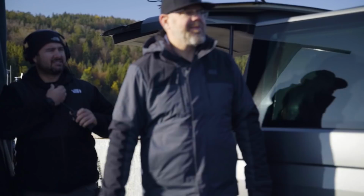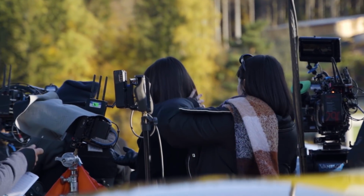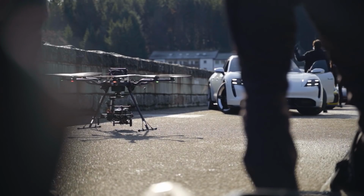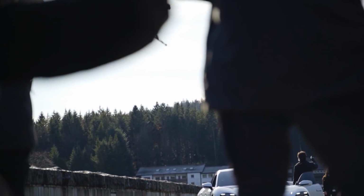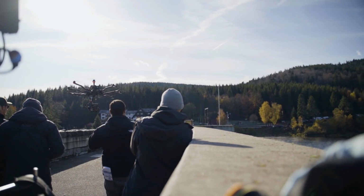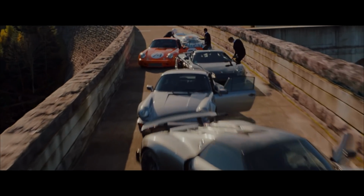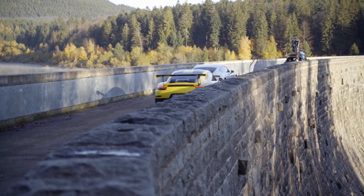Counting, cut. Reset. Towel, dry off the top of the car, please. We just want to keep speeding these up, yeah? Okay. Ready and action.